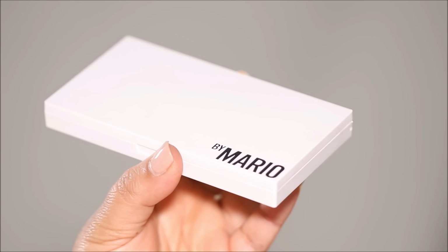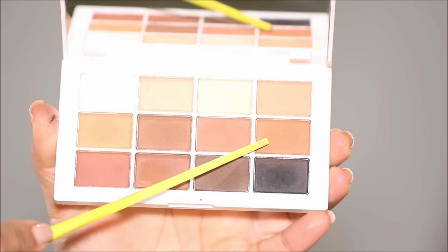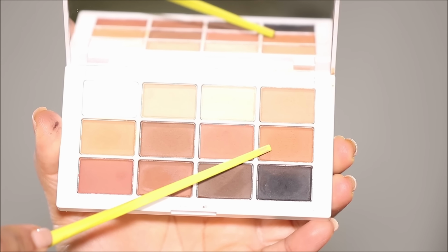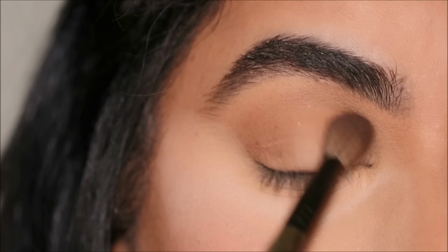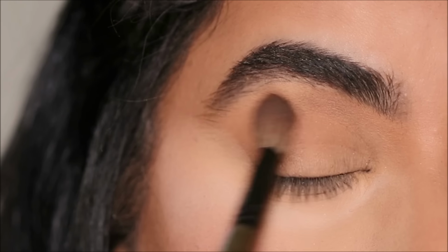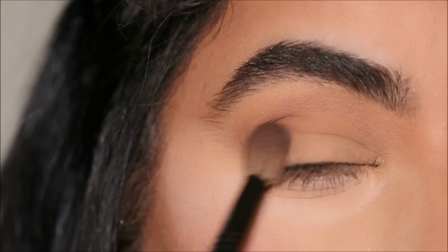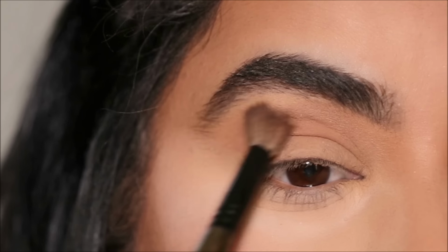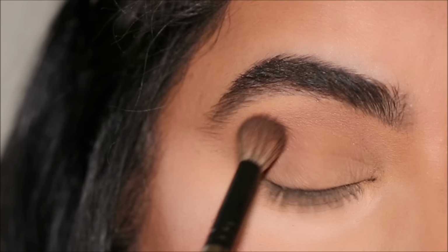Just going with neutrals today, nothing too complicated. I want something elegant, so I'm going to be using the Makeup by Mario Master Mattes palette, starting with this lighter brown shade as transition. Using a larger blending brush, this is from Rose & Ben Beauty, I'm going to warm up the crease as well as the outer corner. All you have to do is keep on rotating that brush till you get that nice diffuse look. And of course, you can add as much or as less eyeshadow till you're happy with the intensity.